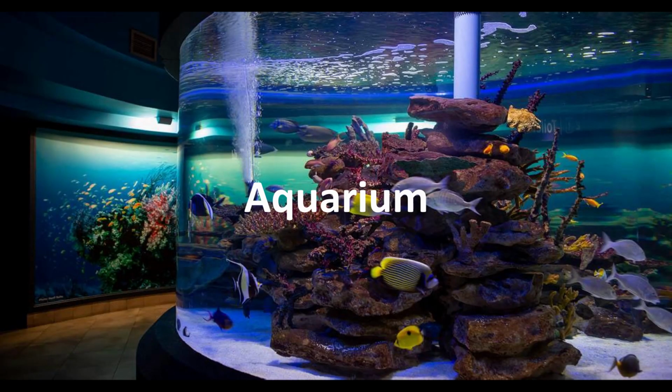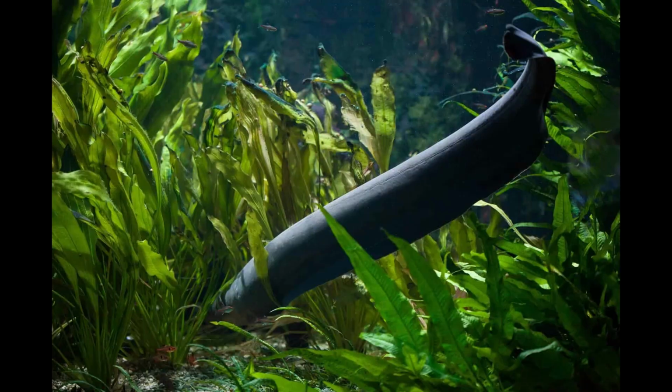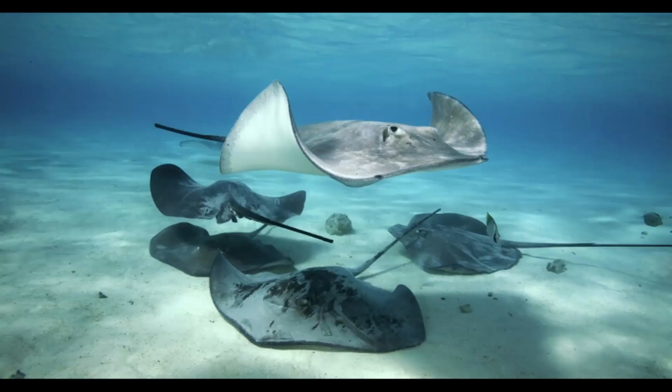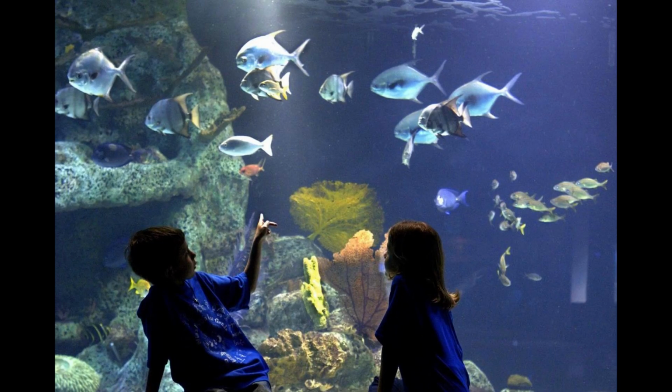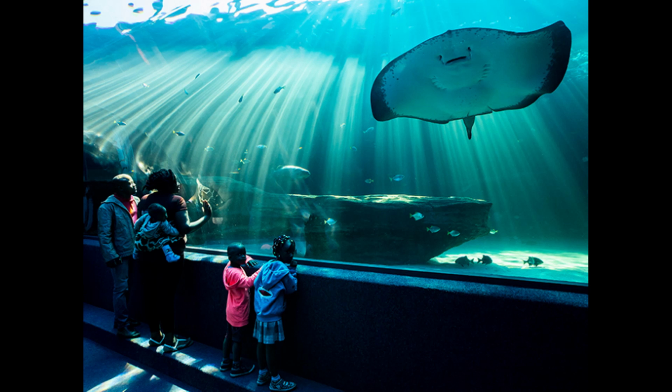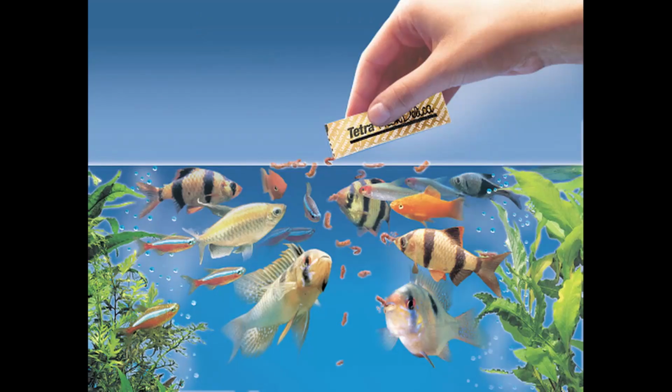An aquarium is where animals that live in water can be seen. You would be able to see sharks, eels, fish, penguins, rays, turtles, as well as lots of fish and other water creatures too. These big tanks of water have glass sides, and you can look in and see the aquatic animals swimming around. Some look very graceful. They would also be fed and looked after by the people who work at the aquarium. I wonder if any of you have been to visit an aquarium.